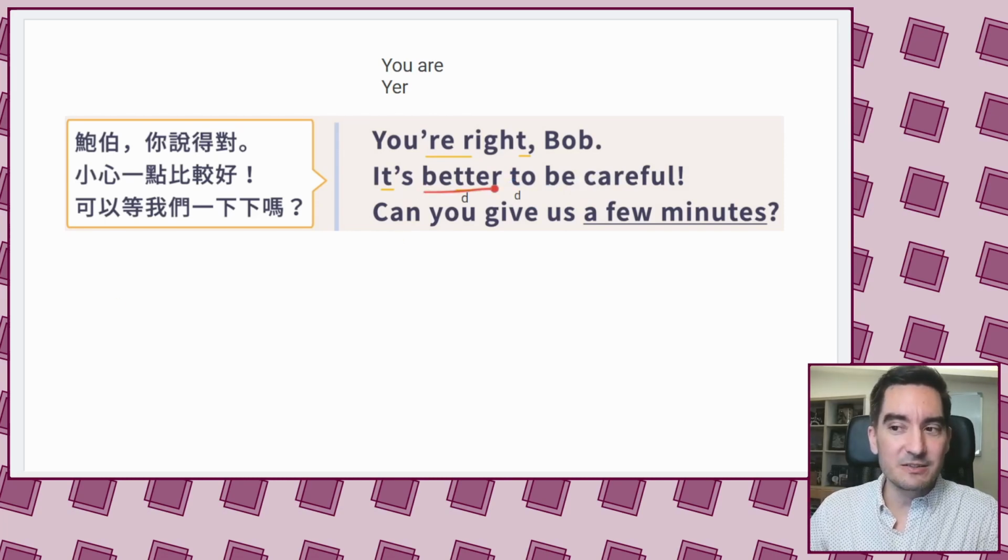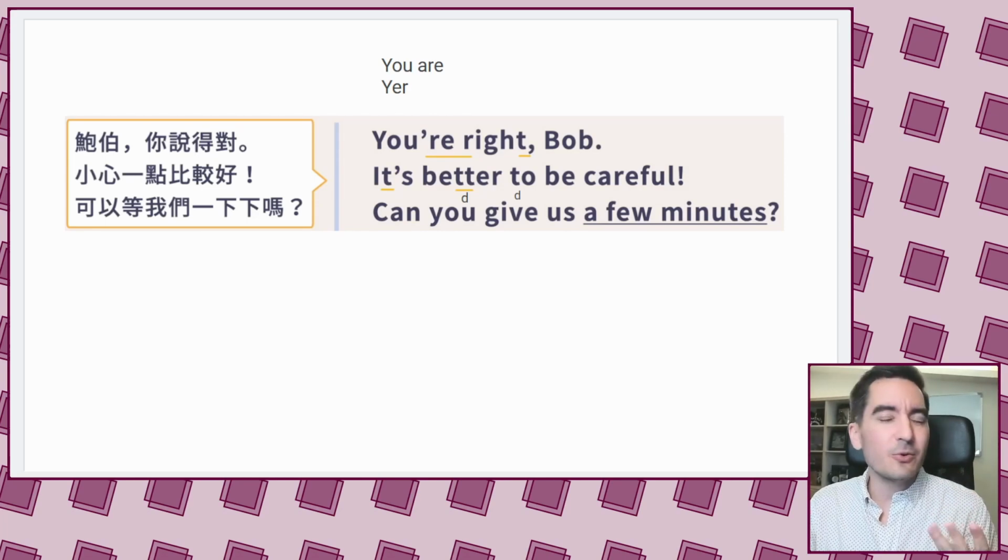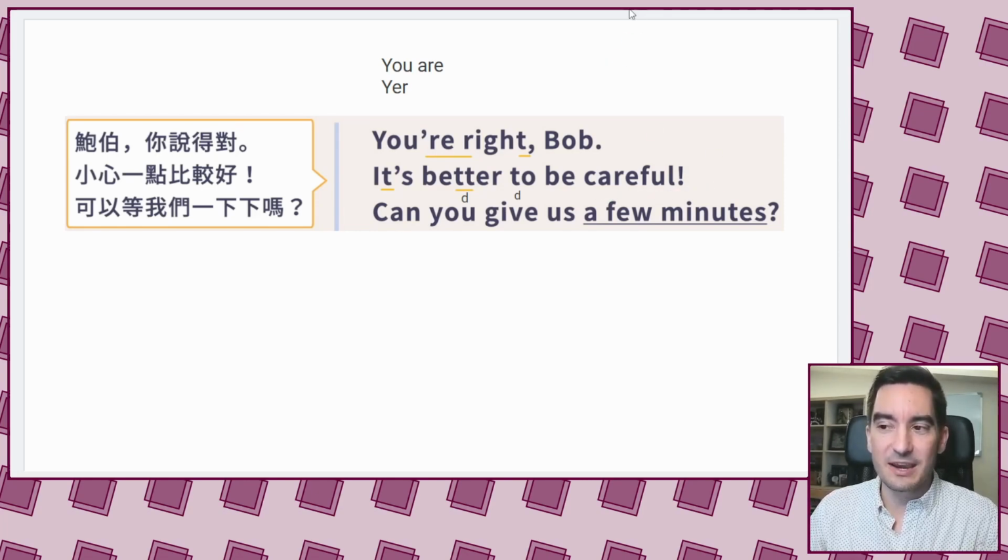So it's better to be careful. You would only do that if you're saying it fast. So that's a T at the beginning, but if I say it fast, it's better to be careful. Kind of funny, right? But when you say it quickly, you don't care about it being a T because a D is almost the same. It's better to be careful. Careful. That's an easy one, I think. Be careful. Okay.